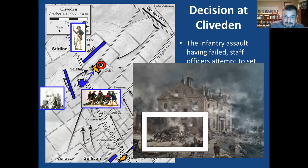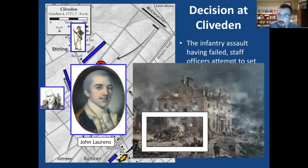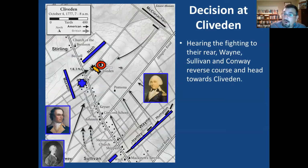But one of the guys that's trying to push this wagon is this man, John Lawrence. His dad is Henry Lawrence, who will soon be president of Congress, not long after this battle. For his trouble in pushing this wagon, young John Lawrence will take a bullet through his shoulder, which he will have to recover from after this battle.